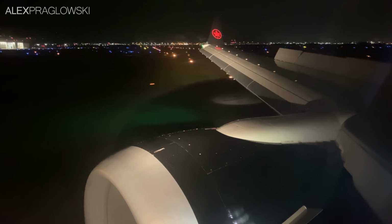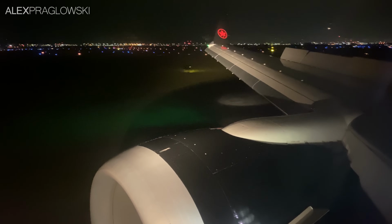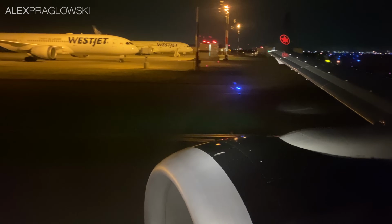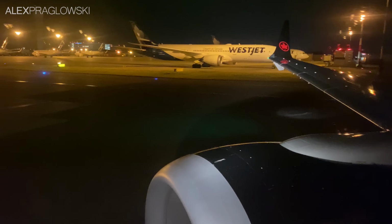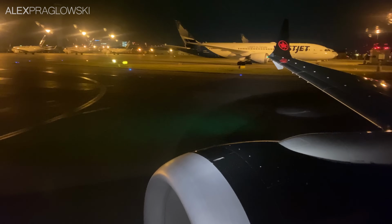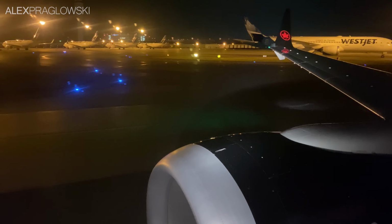So that was Air Canada's 737 MAX. I certainly enjoyed flying it back in 2018, and I enjoyed it now. I find the new cabin and onboard experience is a much needed update over the A320s. For me personally, as long as I've got one of those preferred seats, I think it's a great ride, and I'm glad to see these planes back in the air.